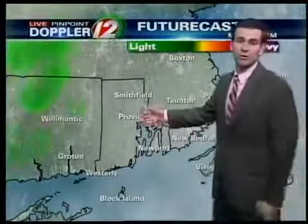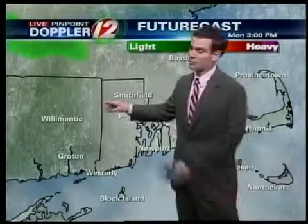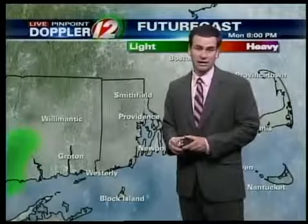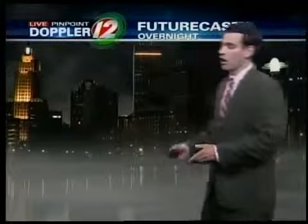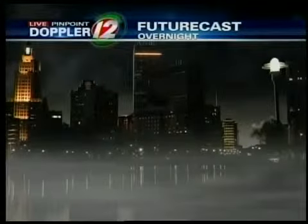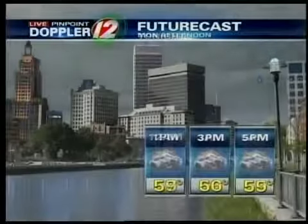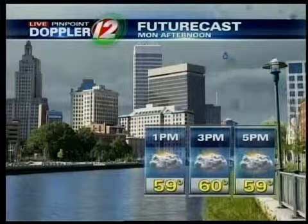And then tomorrow afternoon, the threat of showers is there. It's tough to pinpoint the time, but we'll see those off and on showers, kind of similar to what we saw today, and then some mist and drizzle overnight. Overnight, some fog, especially across coastal locations. The chance of a thunderstorm is there, but that will be the exception rather than the rule. Low 60s for high temperatures tomorrow.